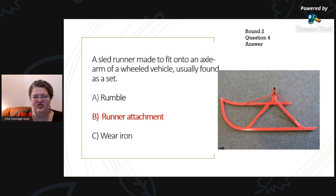Round two, question four, answer. A sled runner made to fit onto an axle arm of a wheeled vehicle, usually found as a set, is a runner attachment.